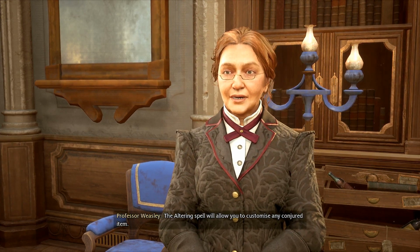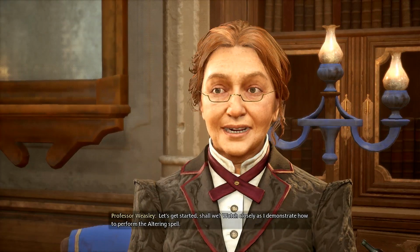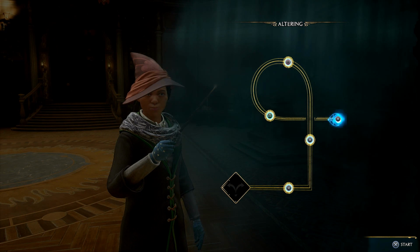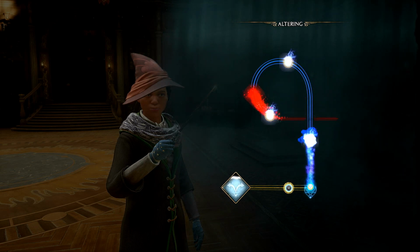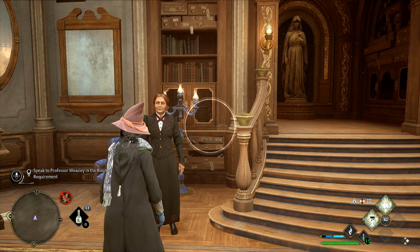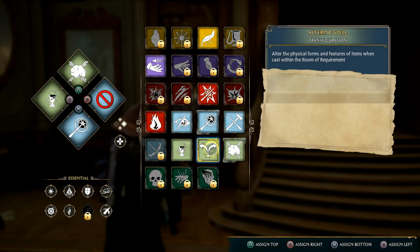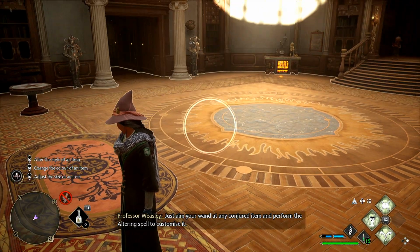The altering spell will allow you to customize any conjured item. You can change the colors, patterns, and styles of your furniture to suit your taste. Let's get started, shall we? Watch closely as I demonstrate how to perform the altering spell. Any conjured item, and perform the altering spell to customize it.